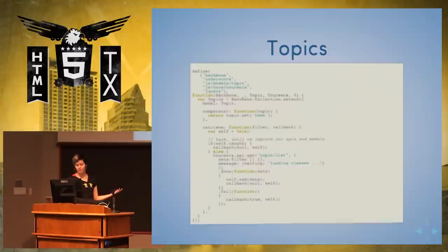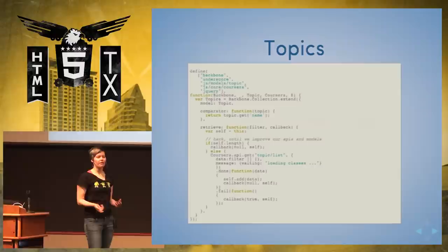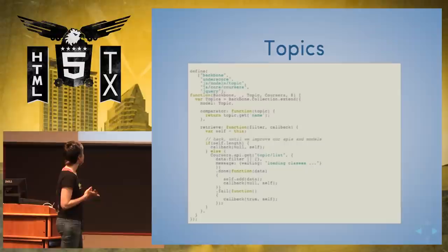And the same thing with our collections, we define a retrieve. I don't really recommend calling functions retrieve, because then you have to remember I before E. And it's really hard, I mean, I'm good at that, right? But it's very hard for other people to remember I before E. So you should pick functions that don't have ambiguous English spellings. So we have retrieve, and that does the same thing.